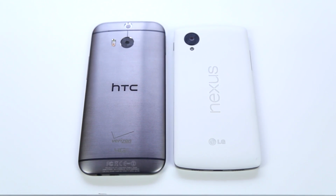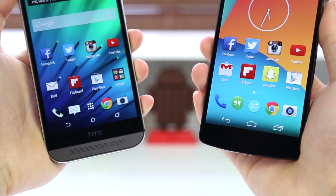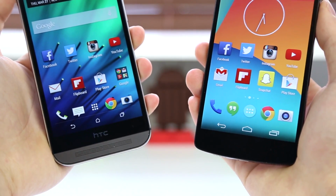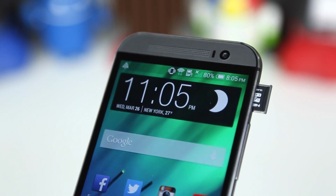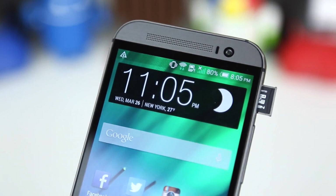But where the difference really lies is how every time you pick up the HTC One, you have the feeling of a premium phone, while the Nexus 5, like I just mentioned, still feels amazing in the hand, a very seamless phone. You really just don't get that premium feel that you would from the HTC. Both phones also have on-screen buttons. Both of these phones are also available in 16 and 32GB configurations. However, on the HTC, you have a micro SD card slot expandable up to 128GB.